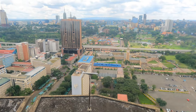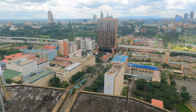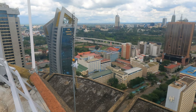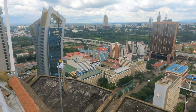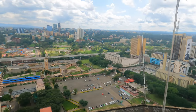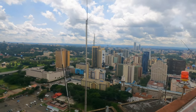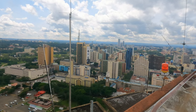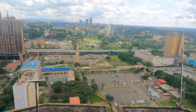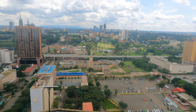Now, as you can see down here is the expressway. That expressway moves all the way from Mombasa. You can see it comes all through to Westlands. Westlands is down there, the farthest end. You can see the expressway passes through the town. You can see it down here. It's the expressway.